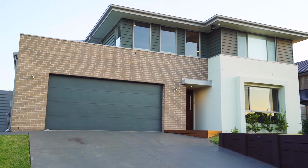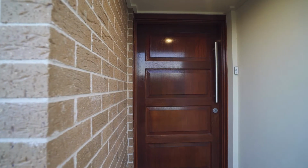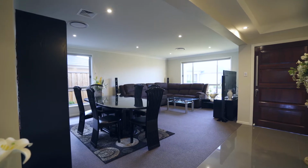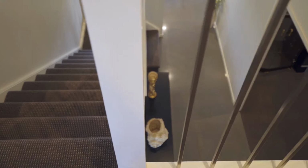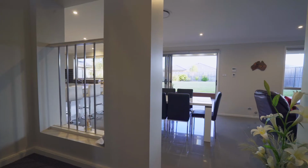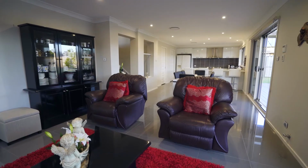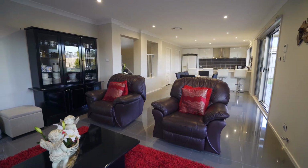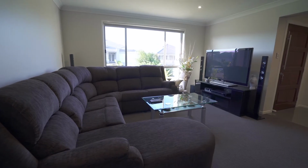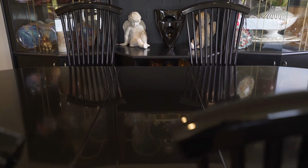Stepping up to the front door, you've got this beautiful, large, oversized timber door leading into this wonderful large foyer. Beautiful big tiles, quality carpet throughout. The tiles run gracefully through the hallway, past the staircase, and into this large open living and dining space at the rear of the property. The home offers multiple living spaces on the ground floor. You've also got this standalone theatre room, as well as a 6th bedroom cum study.